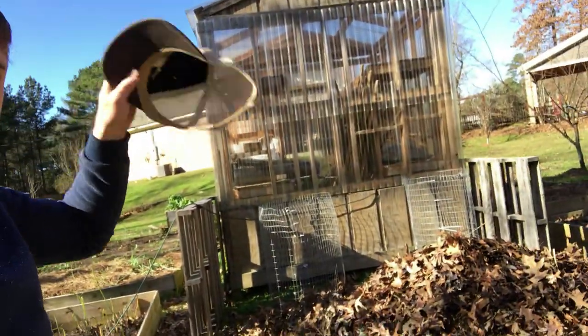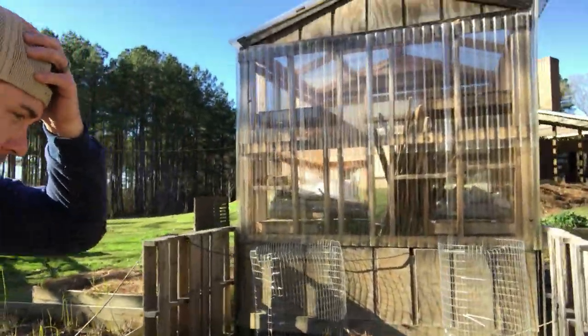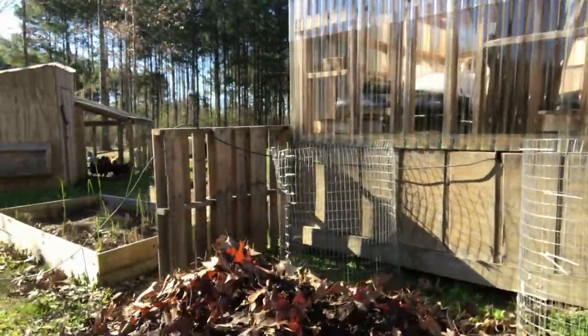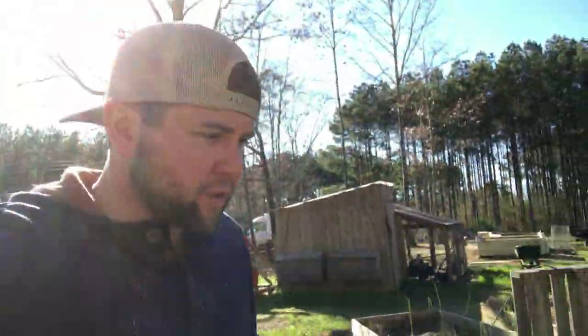As you see, we're at the compost pile. We actually did turn it already. You can see the leaf compost. We've got some chicken compost and bedding in here. Look how gorgeous some of that compost already is. We turned it, gave it a good fresh turn, watered it. So I think it's gonna be great.